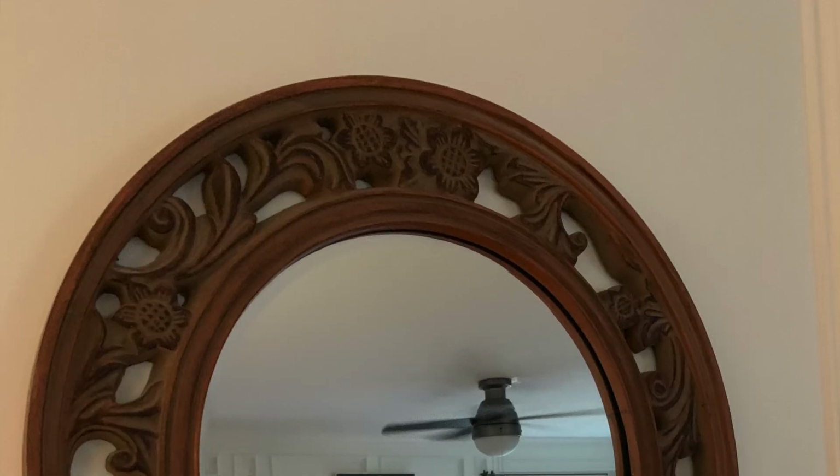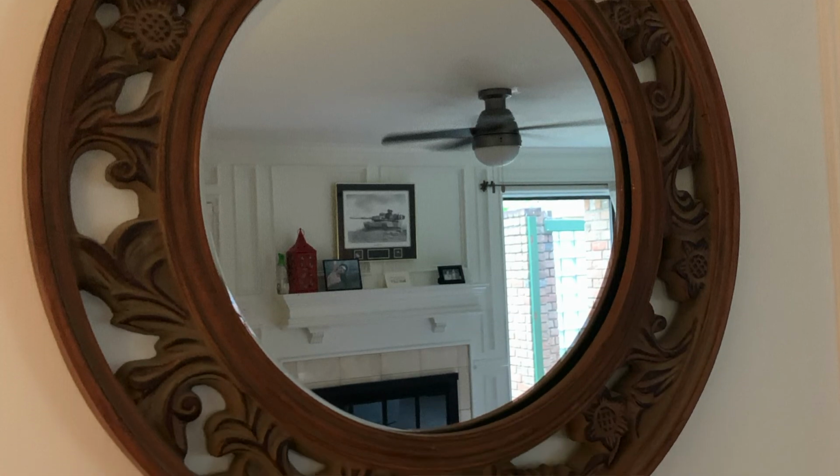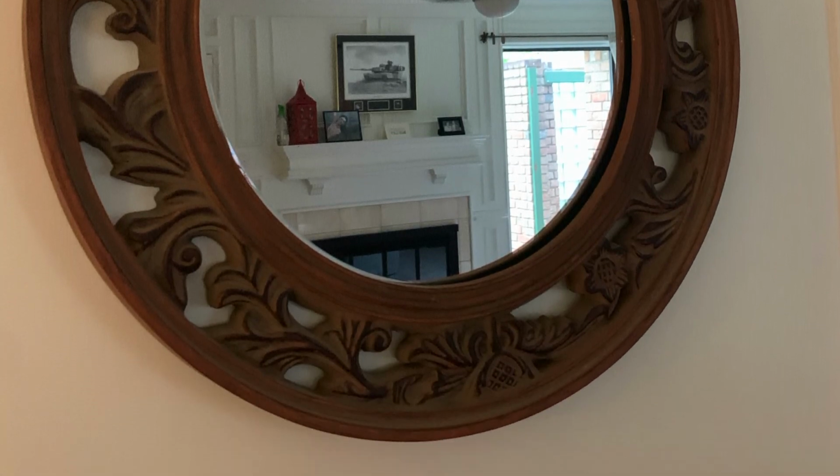More on mirrors. An oval or circular mirror will do wonders over a chest of drawers, and it creates symmetry. Don't forget the space between each side of your bed. You can create an alcove of mirrors there.